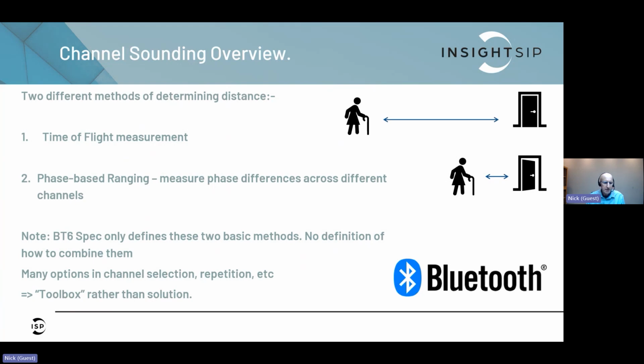One thing to note here, though, is that the Bluetooth specification only defines these basic methods. It doesn't tell you anything about what you might do to combine them. That's really up to the application software to do. There are also lots of options with the phase-based ranging. It's worth adding, so it's more of what I would call a toolbox of techniques that have to be put together by an application rather than a sort of ready-to-go spec of how to do this.